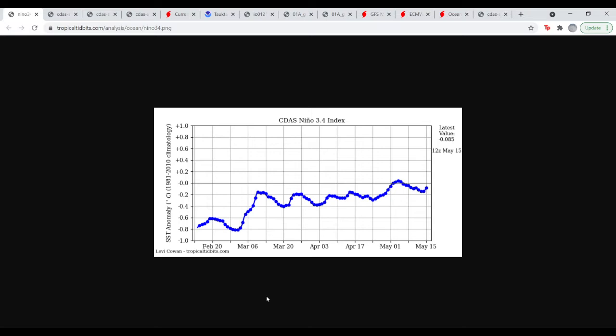We're going to be going over the Atlantic stuff. We're going to look at the Nino 3.4 region, which we're already on there. We'll take a look at sea surface temperatures and the sea surface temperature changes in the last 7 days and the mean. Not only that, but we're going to have an update on a rapidly intensifying Tauktae. So without further ado, let's get into this video.